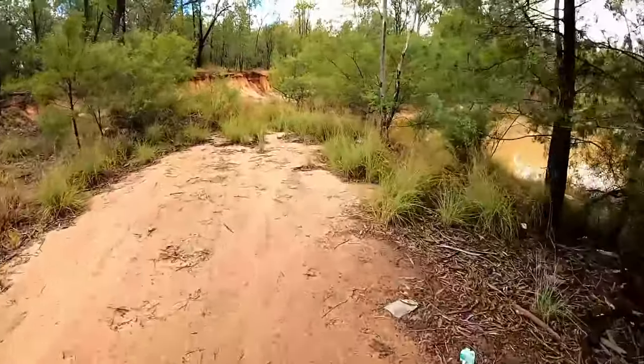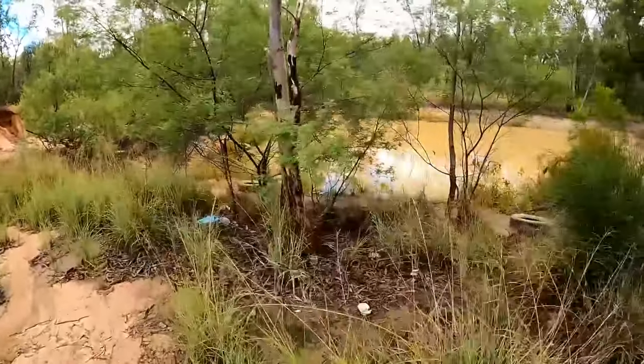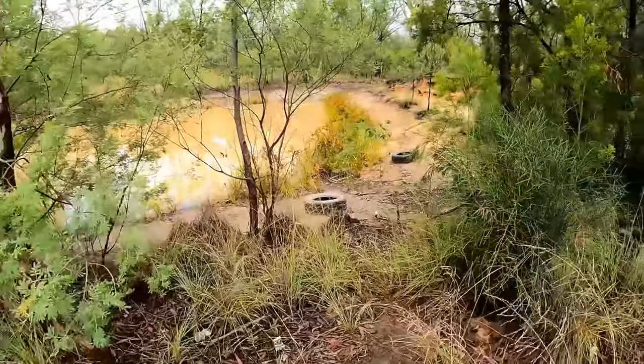The only problem is, I didn't bring any bait, so I'll have to have a hunt through the car, or a hunt around here somewhere, and see if I can find something to throw in the traps to have a bit of bait. So this is a little dam. I've come here years ago. I know there used to be yabbies in here, and it actually looks not too bad.